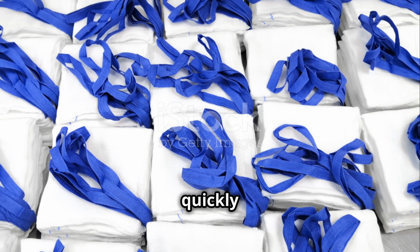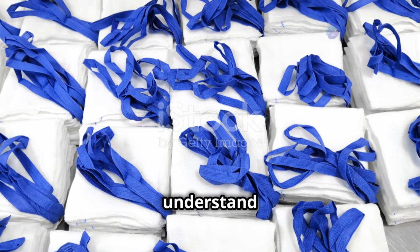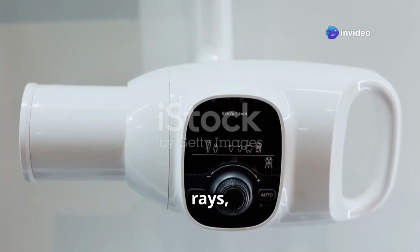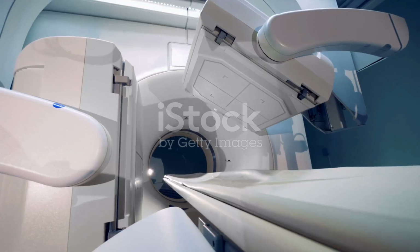Röntgen's X-rays quickly became an invaluable tool, allowing us to see the unseen and understand the human body in ways never before imagined. But what exactly are these mysterious rays, and how do they work their magic? Let's dive in and find out.